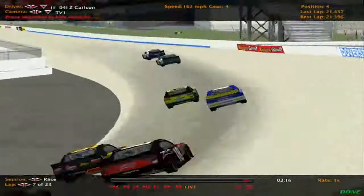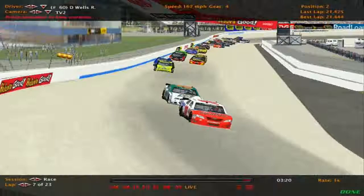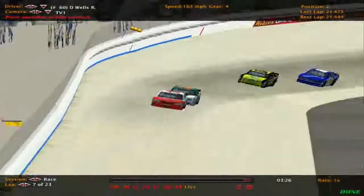Zach Carlson just took 3rd place from Christian Baker. But Danny Wells is pulling back up on the bumper, and Matthew McMurray is trying to get the lead. McMurray's on Las Vegas when he won. He's trying to get a second win.